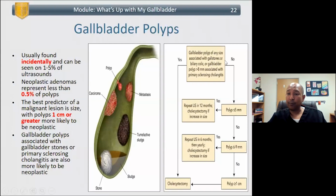So when you have a gallbladder polyp of any size associated with gallstones, biliary colic, or primary sclerosing cholangitis, then yes, the answer is cholecystectomy. Take it out. If the answer is no, then you look at size. And if the polyp's less than 5 millimeters, you can repeat the ultrasound in about 1 year to see if it's increasing in size.